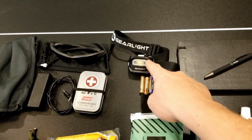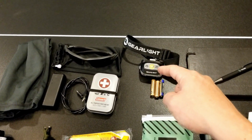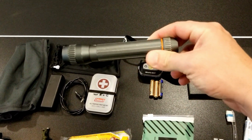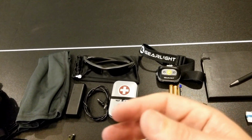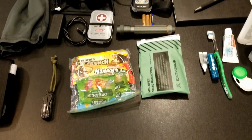So we're cruising on over. A headlamp, because there have been multiple times where I've had to use a headlamp for things, as well as the other piece, which is like a flashlight. Headlamp is great. Flashlight is great. Having both is great. So let's slide on down. We'll talk about this stuff.